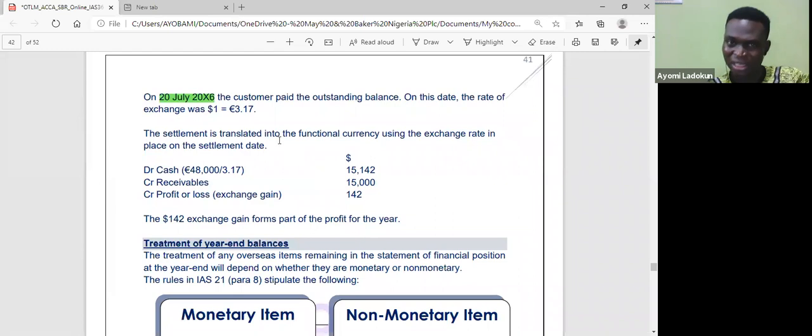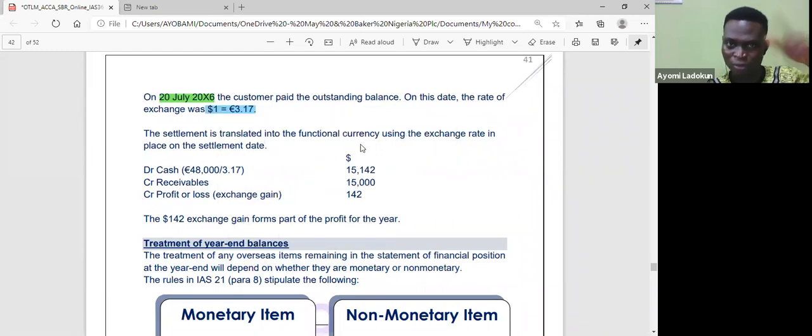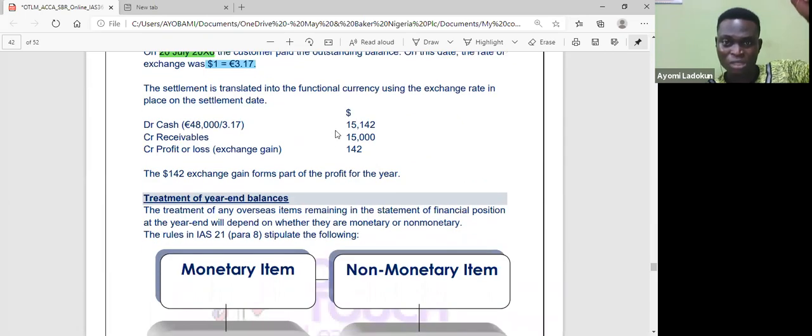I will retranslate again. It gives me the date, that's the spot exchange rate, so I use this spot exchange rate. I will retranslate. So I divide this 48,000 again by this 3.17. So I have 15,142. What does that mean? I am expecting $15,000 as at the date of the transaction. But when the payment was made, I got this. Is it a loss or gain? My class, is it a loss or gain?